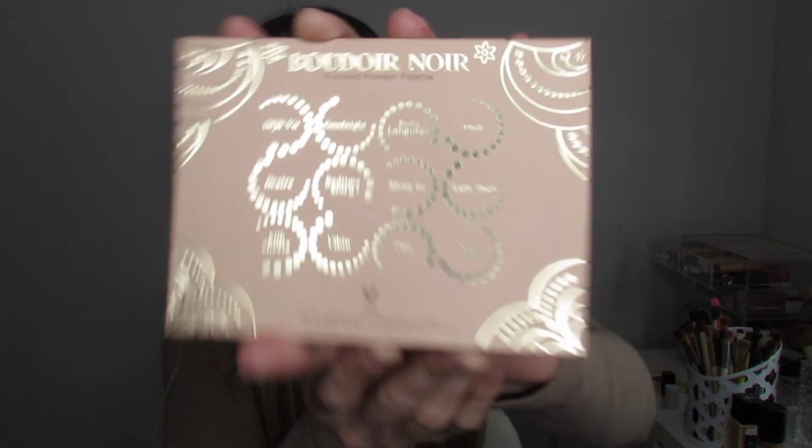Alright, so my least used ColourPop palette is the Boudoir Noir Palette. It comes with a mirror. I love it when palettes come with a mirror. It just makes travel super friendly, and I love that it comes with a mirror. So, and as always, ColourPop will have the colors labeled on the back.